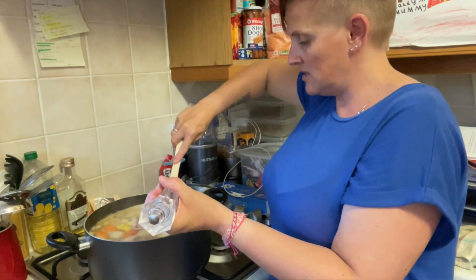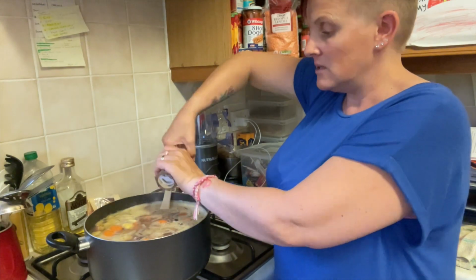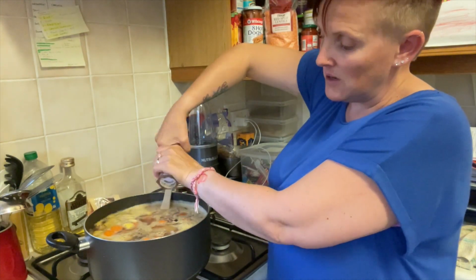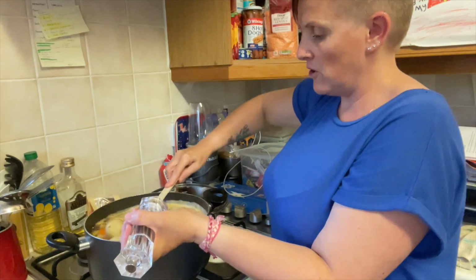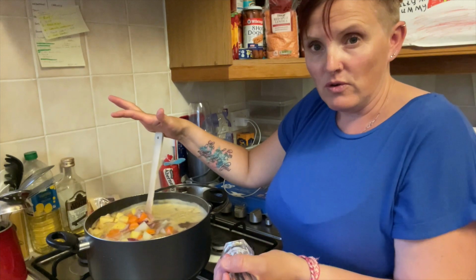Mind you, the other night I did a lentil soup and I added quite a lot of pepper and Florence loved it. Because what I'm also going to do is blend some of this down, maybe not tonight, but for another night, whatever's left over I'm going to blend down and make into baby food for Florence.